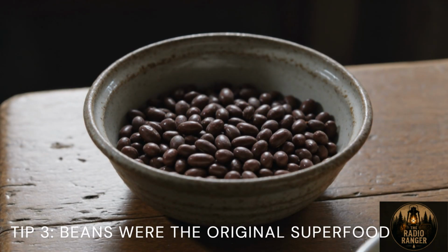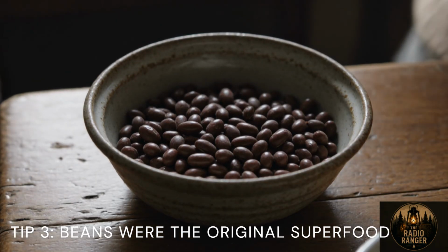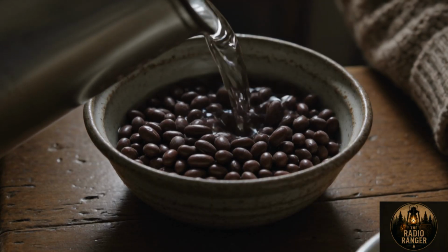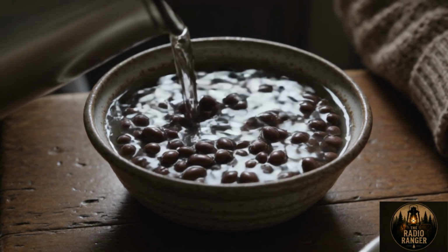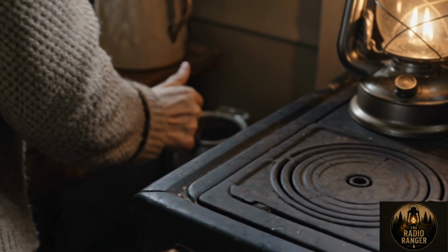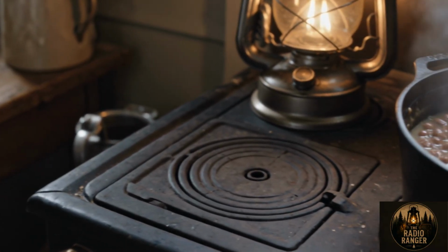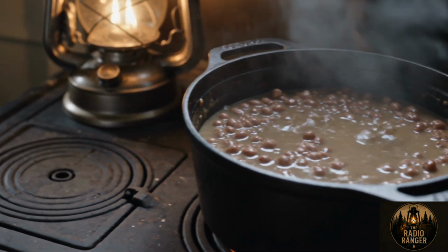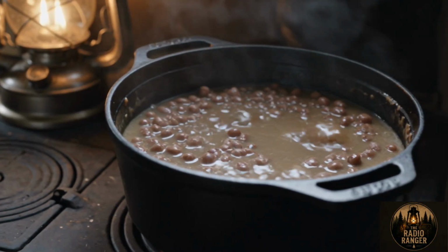Long before protein powders and health trends, families relied heavily on beans. They were inexpensive, nutritious, filling, and they stored well for long periods. A bag of dried beans could feed a family for several meals while costing very little. Today, they're still one of the most budget-friendly foods available. Sometimes the oldest solutions remain the best solutions.